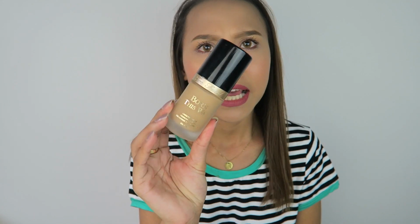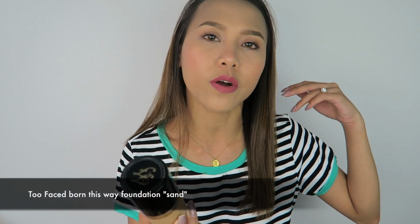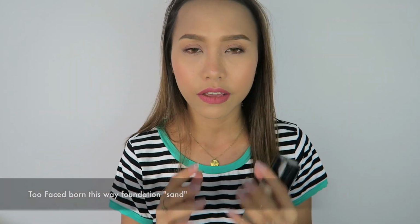Okay, so for foundation, this is my favorite. If you've been watching me for a while, you would know na I will show you this. This is the Too Faced Born This Way Undetectable Medium to Full Coverage Foundation. It's oil-free. I actually have it on my face right now, for a foundation na okay sa Pilipinas at saka sa Australia. Like, you know, magkaibang weather, you guys.